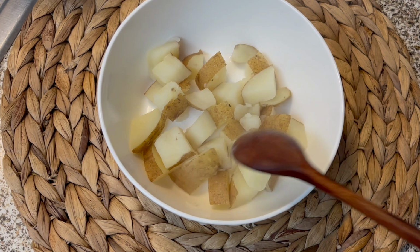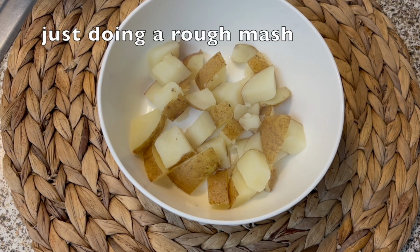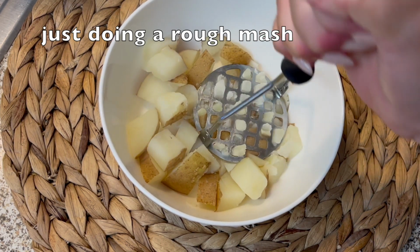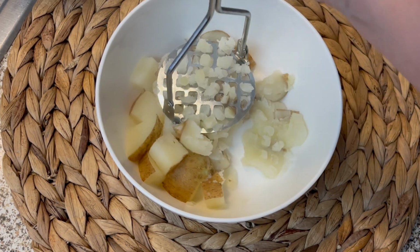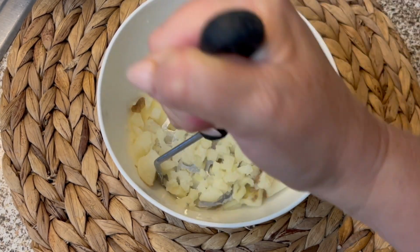This would probably be best if I let the potatoes cool down and dry out some more, but I'm hungry now, so I'm not going to wait. I'm just going to mash these up, and then I'm going to taste them to see if they need a little bit more seasoning, and then I'll add in the remaining ingredients.